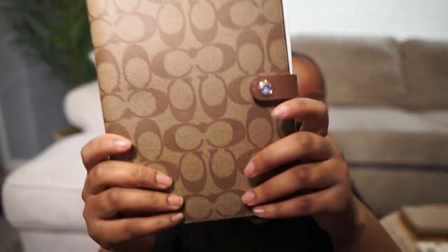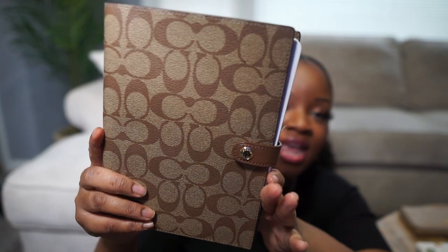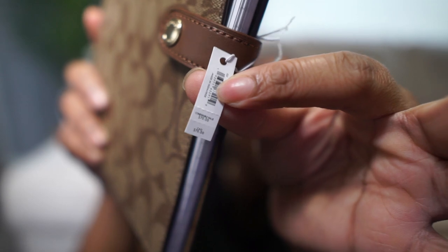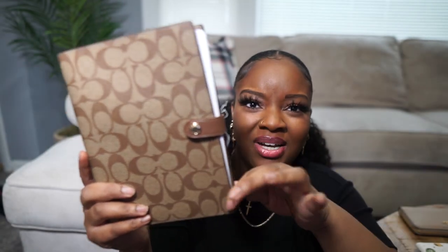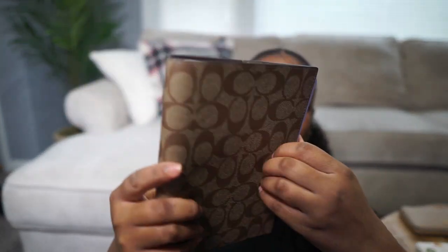I love the outside of it, like the casing for it, and I love that it also comes with a notebook. I do still have the tag on it because I haven't used it yet, but this is the price. But I think I got this for about $25, $23, I can't remember, but I will put it on the screen. And I love this notebook so much because it's so cute.